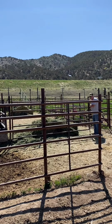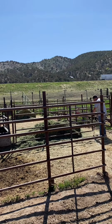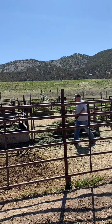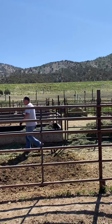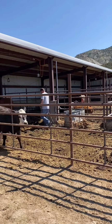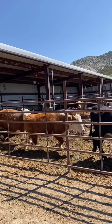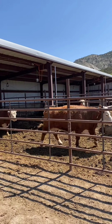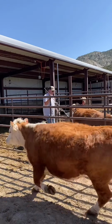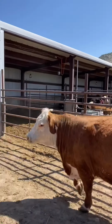So I thought I'd show you our process of loading our animals in. We really try hard to provide safety for all of us and also for our cattle. So we have a great little system set up with panels and the chute. Of course, our cattle are super docile and trained, but you just always have to be careful.